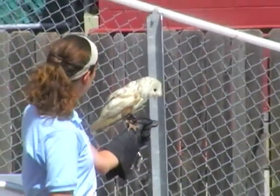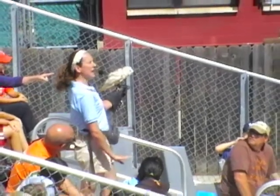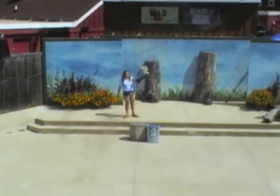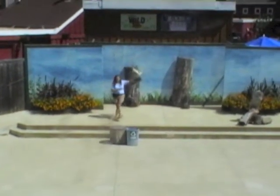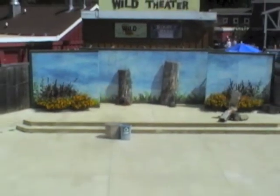Marshmallow is a European barn owl. He is a very small owl, but they have barn owls on every continent in the world except for Antarctica. So how about a hand for our spectacular silent flyer Marshmallow? He's a little owl. You guys want to see an even bigger owl?